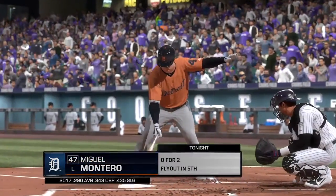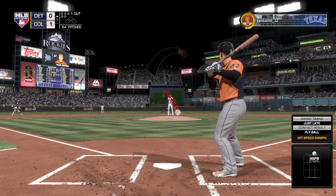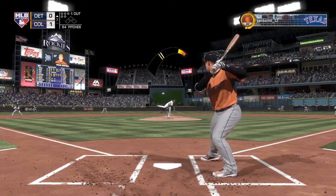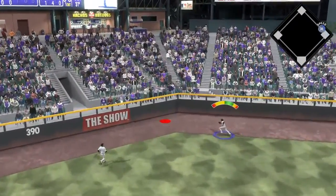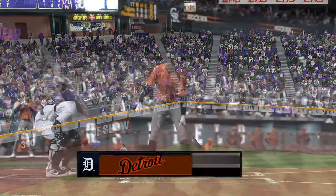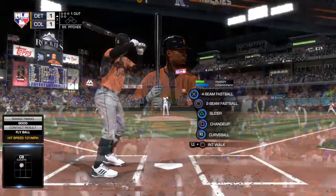Ready for another chance, Miguel Montero. 0 for 2 on his line thus far. There's a swing and a high drive into left center field. Tapia ranging back at the track. That one is out of here. This game is tied.